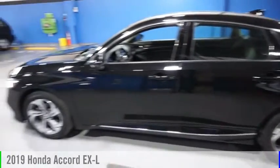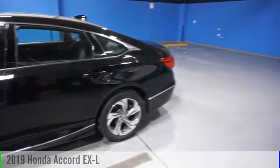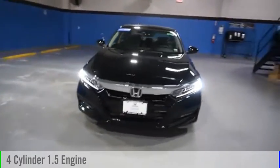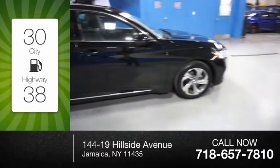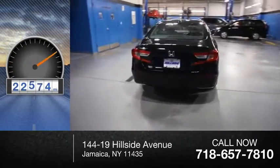Looking for the right vehicle? Check out the 2019 Accord. This vehicle is powered by a front-wheel drive, 4-cylinder, 1.5-liter engine, and comes with a continuously variable transmission. Great fuel efficiency saves you money by requiring fewer trips to the gas station. This vehicle has less than 25,000 miles.